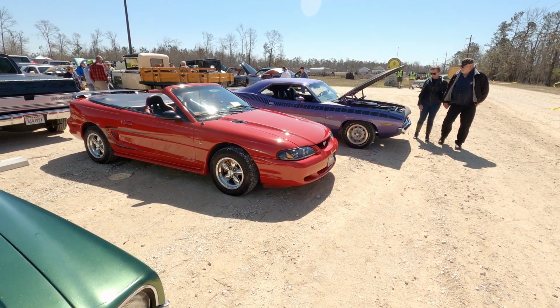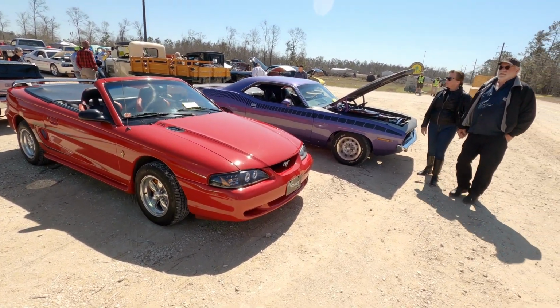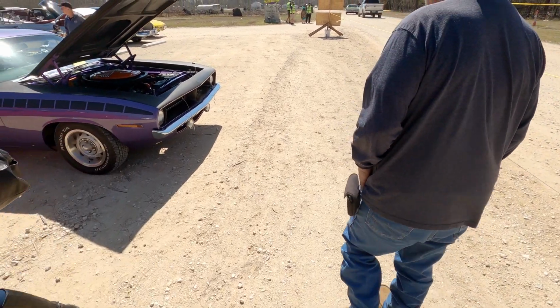Oh, it had the motor. Oh, they had their own. They had their own motor in it. That's a good V8. Yeah. I mean, the old V8 seemed all right.